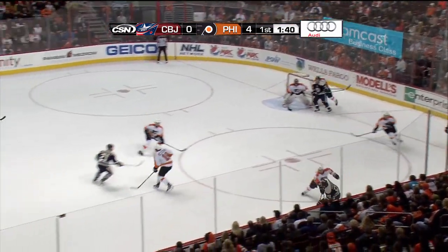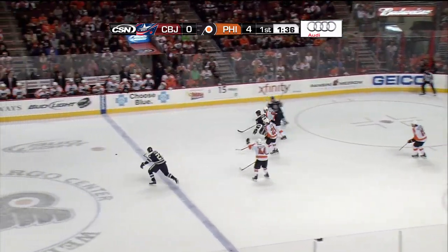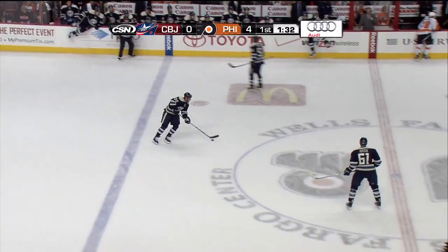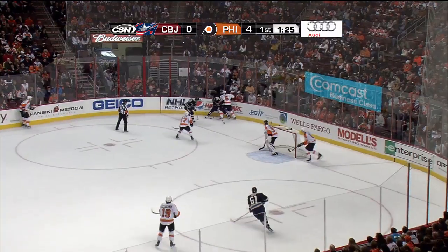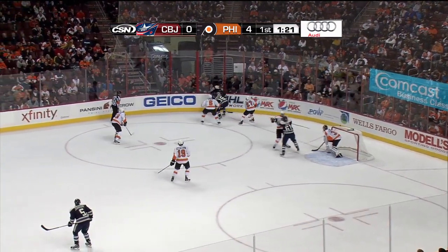1:40 remaining. Flyers with a 4-0 lead. Don't want to give one up here. Nash checked by Giroux. The puck goes out to center ice. Rick Nash has led this Columbus team in goals 7 consecutive seasons. He is the face of the franchise. They've been trying to build around him, and it just hasn't worked to this point. He is a really good hockey player.